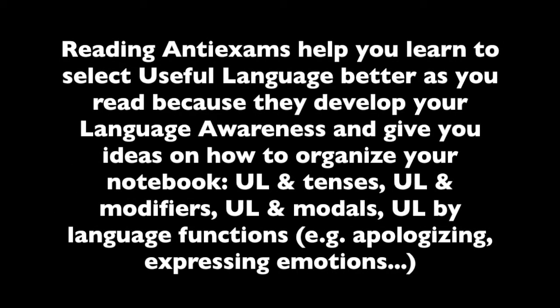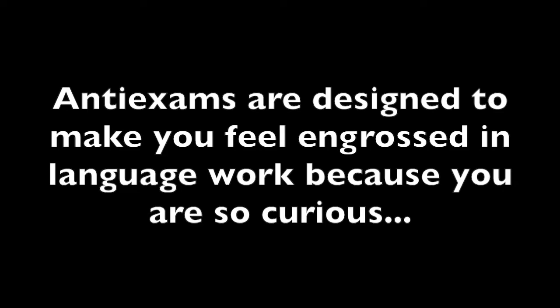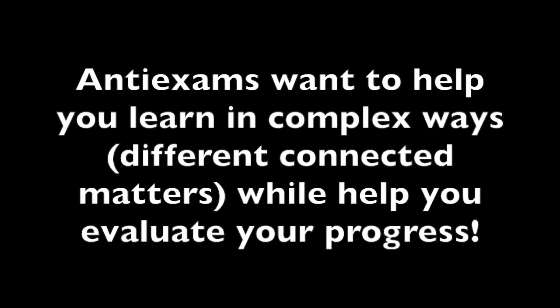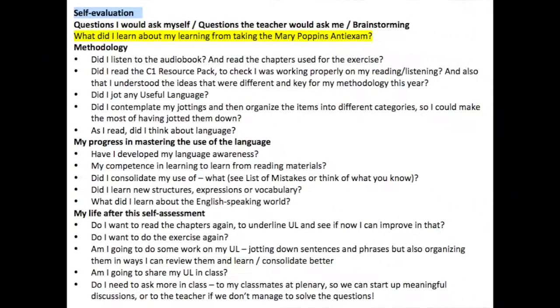To select it and to be able to organize it in their notebooks and review it in ways which are more useful for their learning. It's designed in a way which is meant to create curiosity and absorb them into language work, forgetting a little bit about fear and things like that. It's very important through this that students develop their ability to practice self-evaluation too. But of course, they can also test the development of their language range and vocabulary range too, or their accuracy.